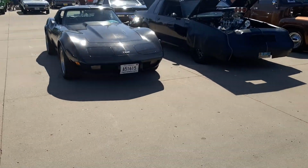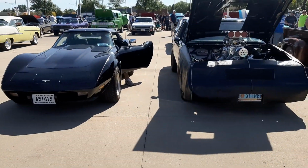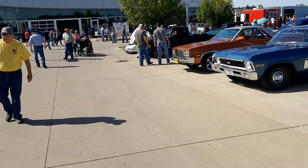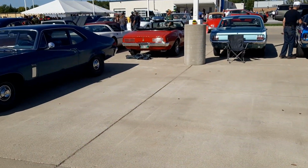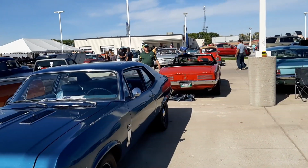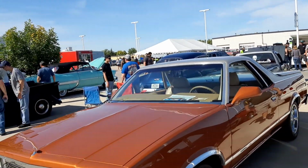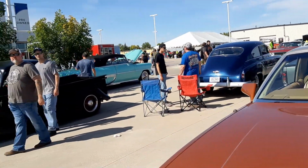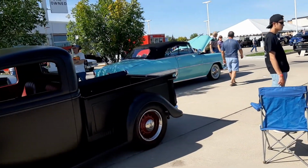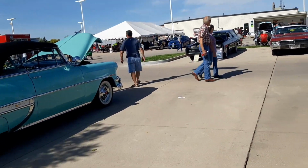Oh, look at that event. He just started it. No, he's not there, huh? Yeah, we're kind of getting down to the end over here. Not really a whole lot over in that other aisle. I might take you over there, take a look. But I want to take you inside because the good cars are inside. If they're not inside, then they're undercover over here somewhere.